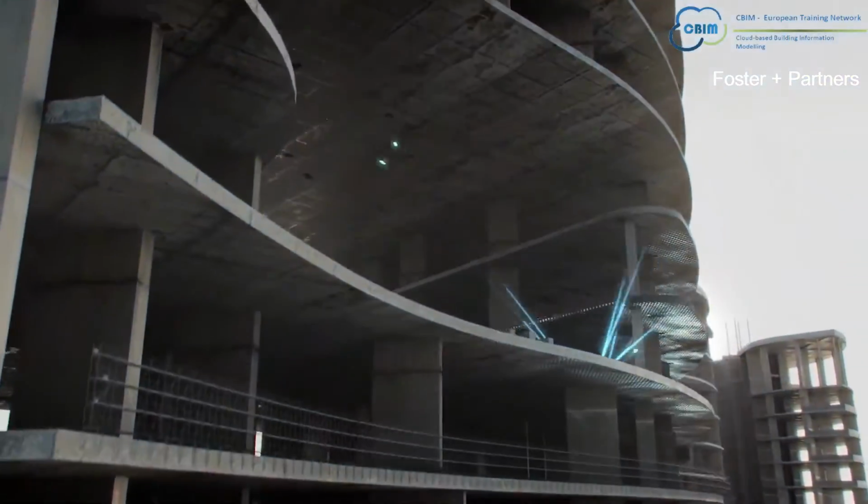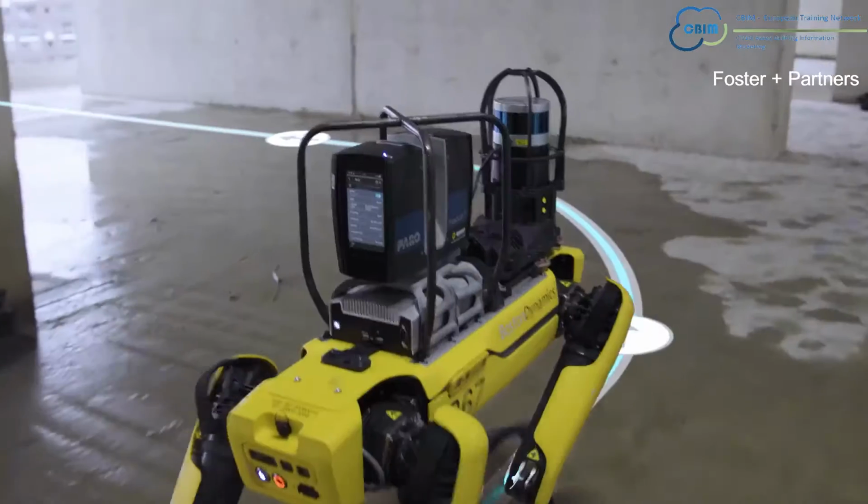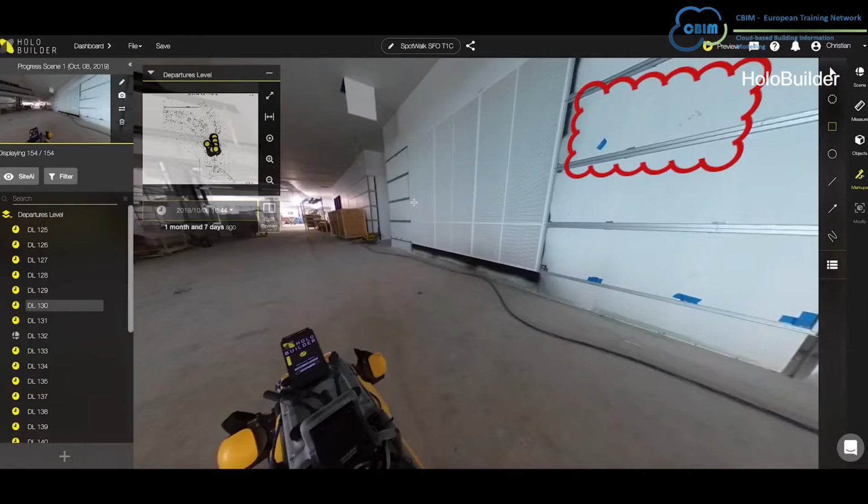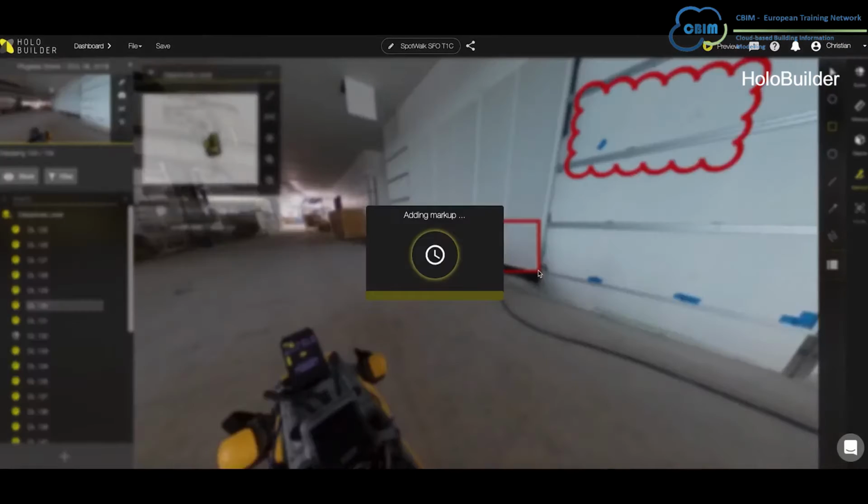It can be left on site overnight, and it can automatically tour and scan the site. When the staff arrives on site, a snapshot of its status is ready for the project management.